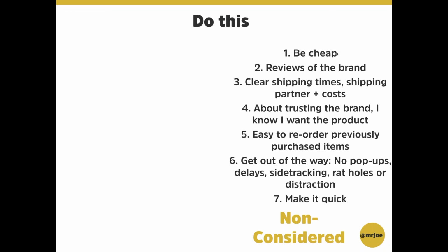If it's not price, what is it that you can offer? What is it about your brand that's second to none? Is it the fact that you've got really great after-sales service? Is it the fact that you can ship really quickly? Whatever it is, that needs to shine through from the reviews of the brand and the store that you're working towards.